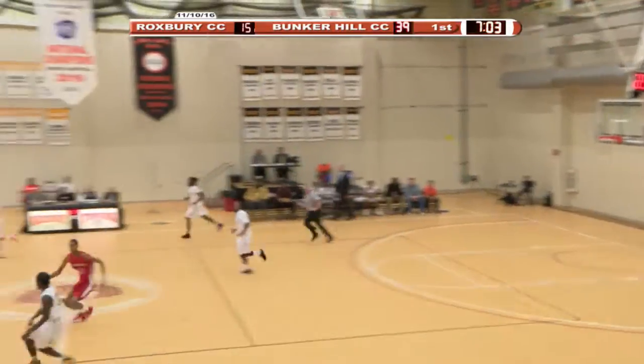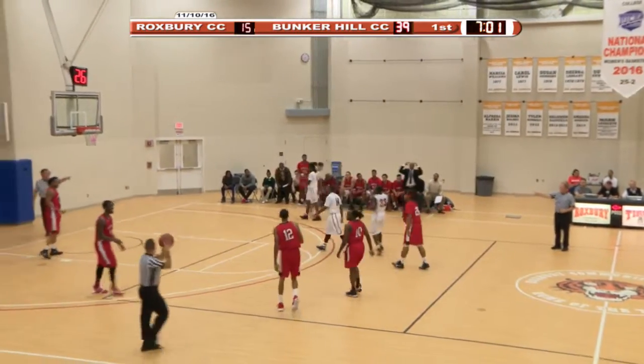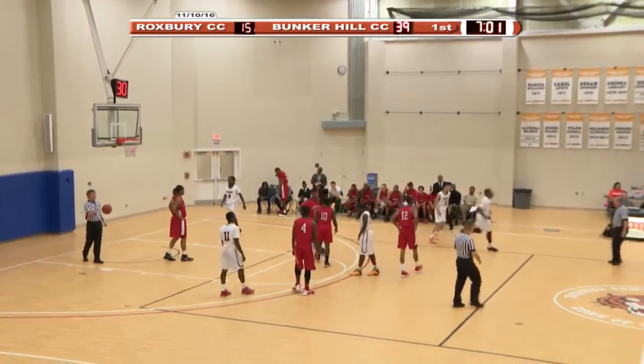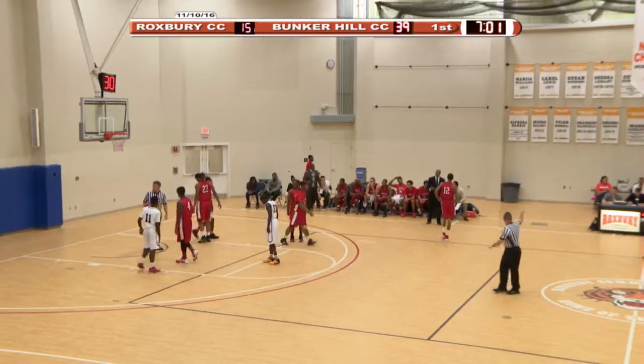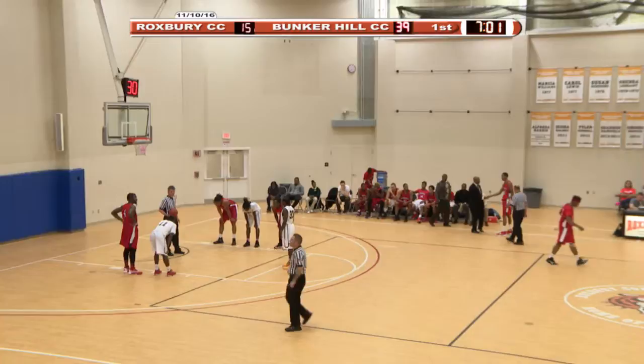It's almost as if Bunker Hill just has a lot of in-between players who know how to drive, dish, can shoot, can go to the basket. But like you said, Goddard, who we've always known as a shooter, that time slashed to the basket, had his shot taken away, found his cutting teammate for an easy layup.